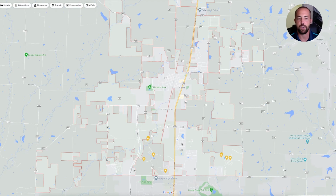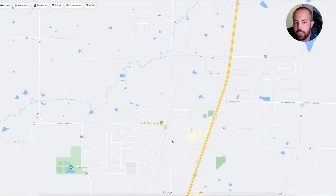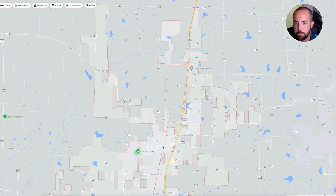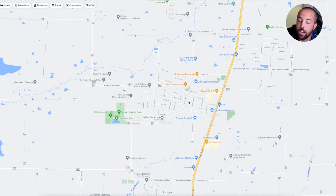There's definitely that neighborhood feel in Celina as well, and not all your neighbors are going to be cows, basically. Some of the major things, honestly, there's not a whole lot to do in Celina. I'll just be real with you guys, but if we zoom in here, this is where I was at the very beginning of that vlog.